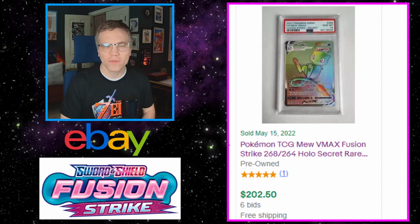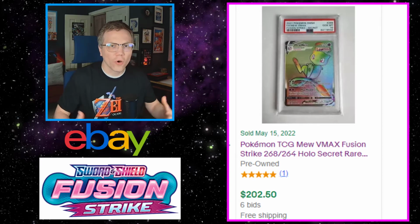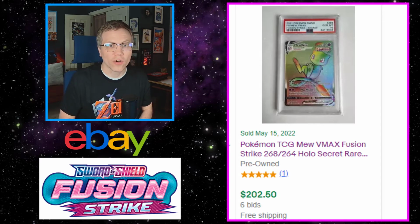But yeah, I can definitely see a lot of demand around this. Ultimately we'll just have to see what the supply of this card is. We know modern Pokemon can get way up there, and it's just going to depend on how much demand can meet that supply. I personally would probably wait on this a little bit to see how many more of these get graded and then go after it at a lower price if I just really wanted this for my collection. But yeah, you can't discount Mew at all.